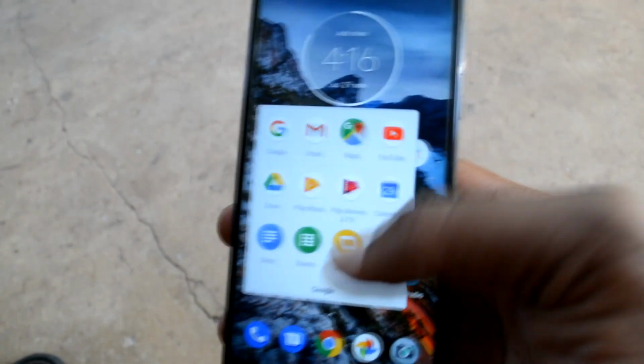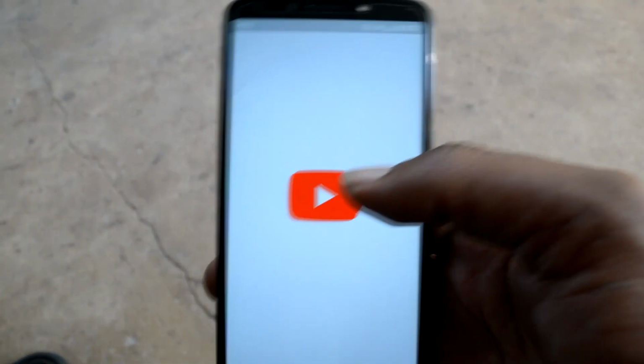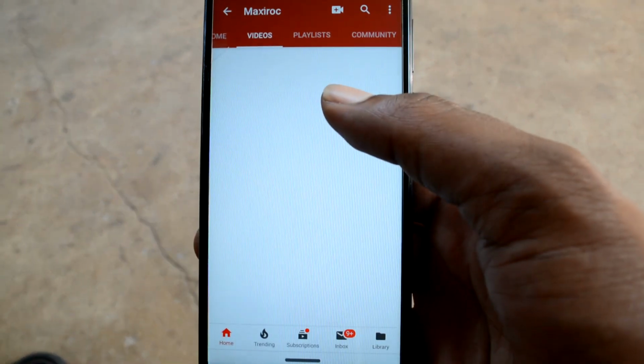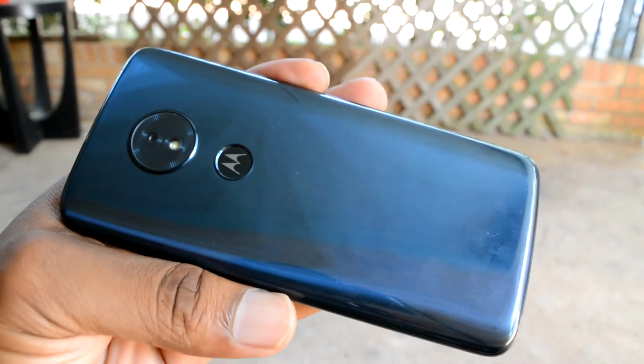I did run a Geekbench test on the Moto G6 Play with Android 9 Pie, and it's pretty much the same numbers. I don't see any type of improvement as far as CPU performance goes, but as far as overall UI performance or smoothness, I'm going to go ahead and give Motorola a little bit of credit because on the G6 Play on Android Oreo, I had a couple little hiccups here and there when it comes to swiping across the screen, doing everyday things that you shouldn't have any issue with doing, but was an actual issue on the device. With this update here, I do see some significant improvement, so I am appreciative of that.